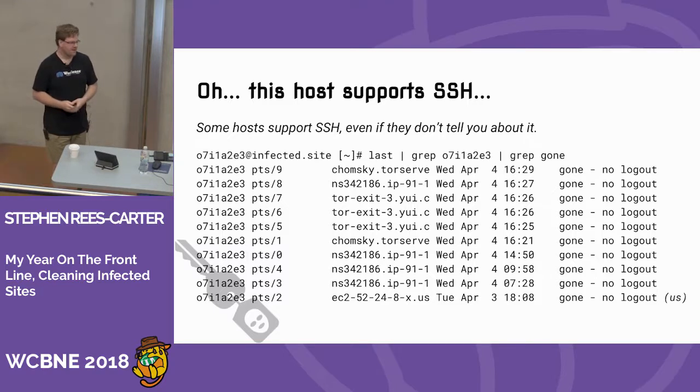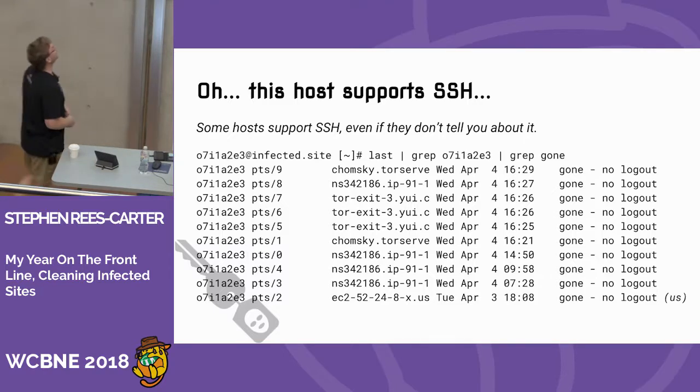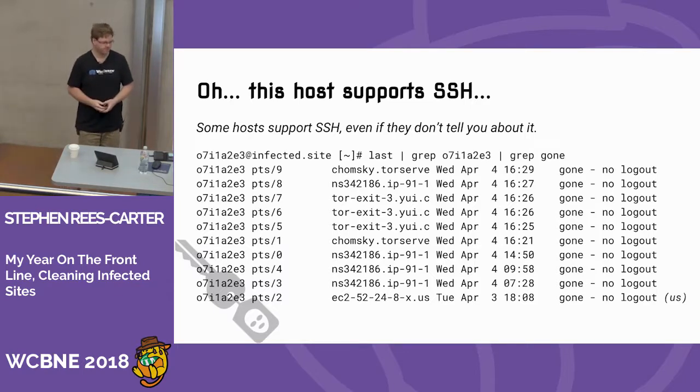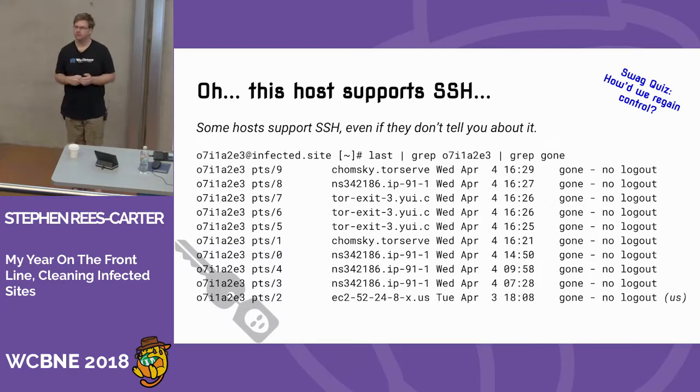We learned it. And as you can see here, they've got a whole bunch of connections open via Tor, and they're keeping it connected. Anytime one of them drops out, they'll just reconnect another one. They'll recreate the authorized keys, the authorized key for the SSH key, etc., to get in. And because we were a basic user, what could we do? How could we get them out? Any ideas what we did?